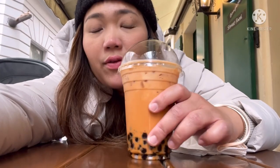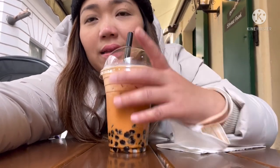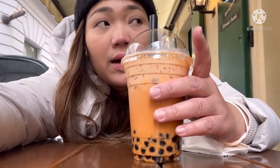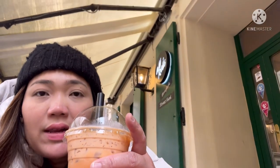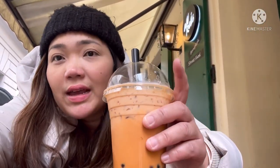Now I'm in a Thai restaurant and I ordered Thai bubble tea. This is actually the best. It tastes even better than the bubble tea from the Chinese place. Yeah. And I'm at All Rice in Vienna. This is the best Thai restaurant, and they have a very yummy noodle.